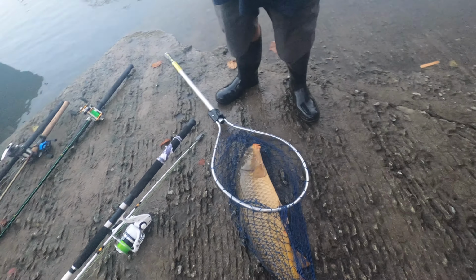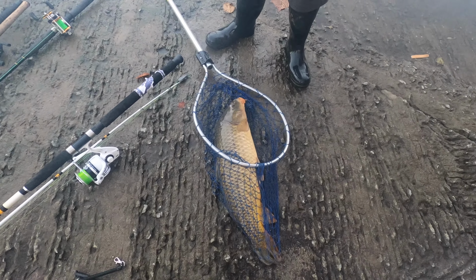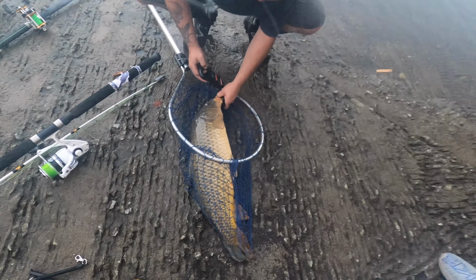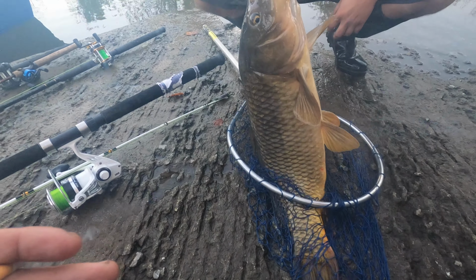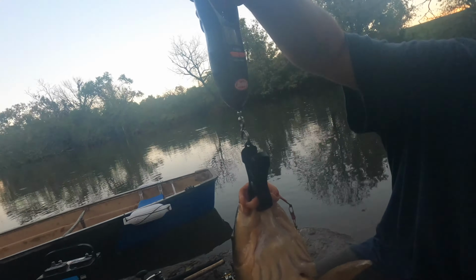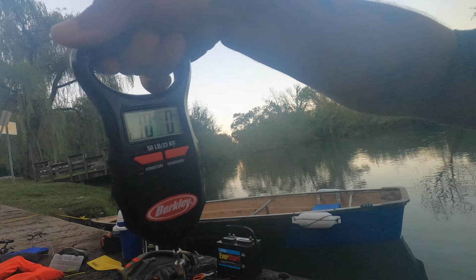Ooh, that's a thick boy right there. Dude. About one of the thickest ones I've seen. He's thick all the way around, boy. I can't see, is he bigger than that one I caught down at the river? Oh yeah, that's a big one. See, weighing like 10 pounds. 10 pound, boys.